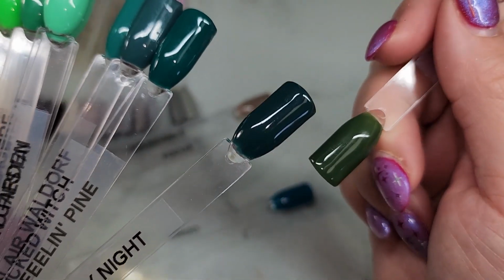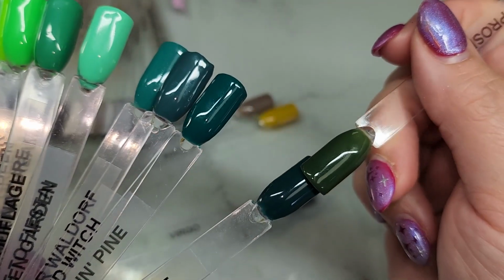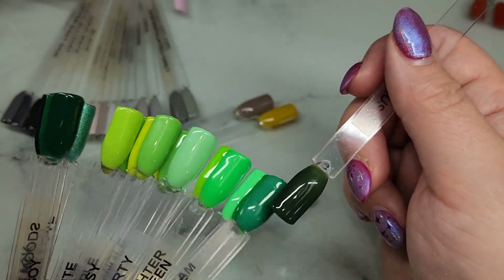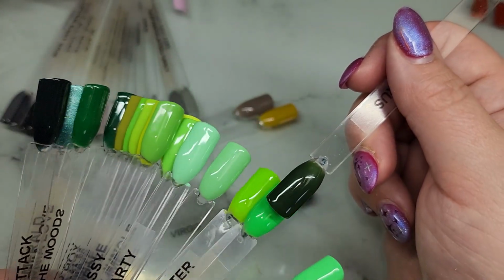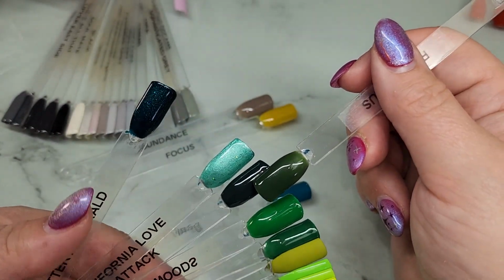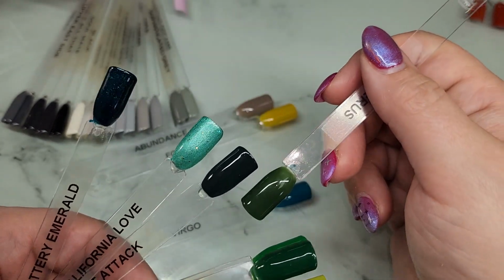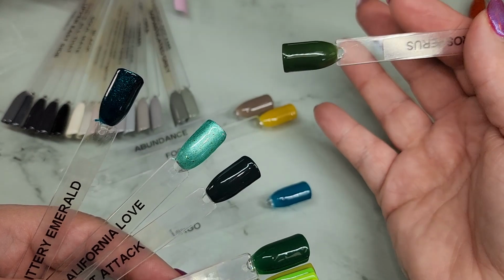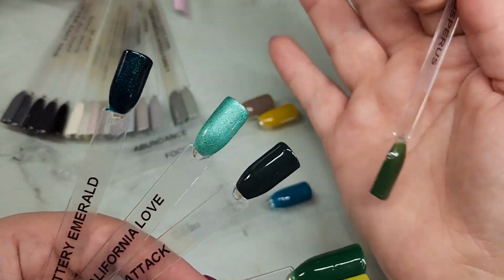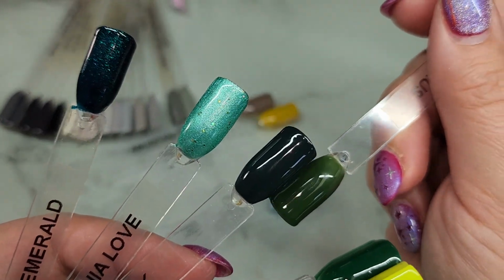So Foggy Night is a nice deep, almost got a bit of a tealiness to it. It's really hard for these to pick up on camera, so I do apologize. I don't know how well they come across on your screen, but on mine, it's not great. Heart Attack is my darkest green I have from Madam Glam, and it is so dark, it's almost black. So unless you're in a specific kind of lighting, like a nice bright lighting, you can't really tell that it's green. It almost just looks black on the nail.